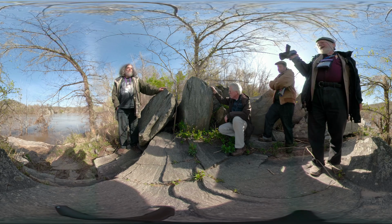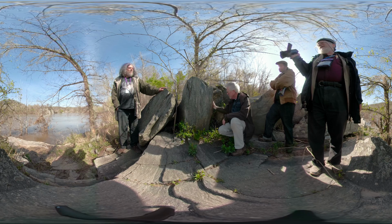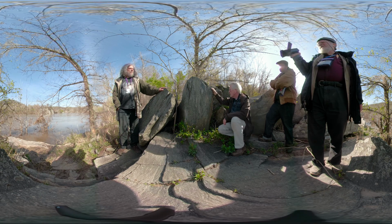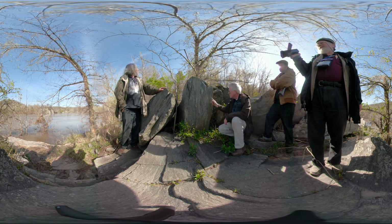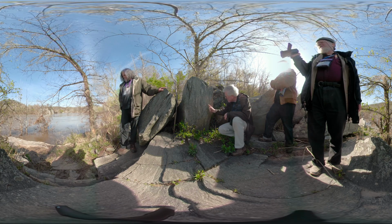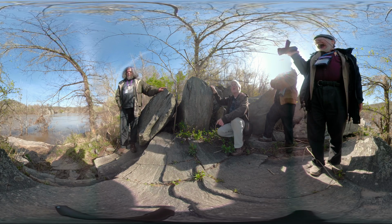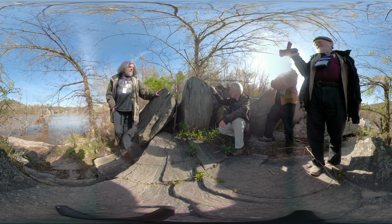There is a good foliation here as well, foliation being the direction in which it splits. The foliation in this case is just about parallel to the bedding. It does cut across it up in here. The bedding is at a slight angle, but it's very close to the original bedding.